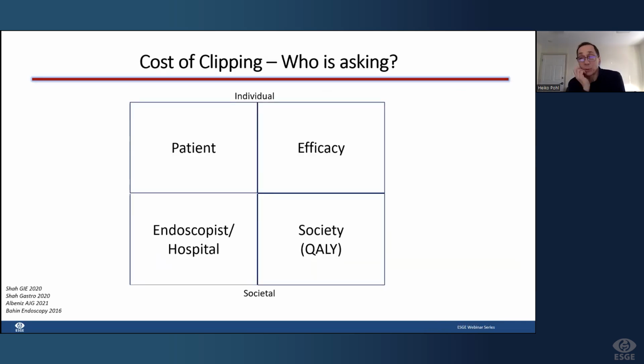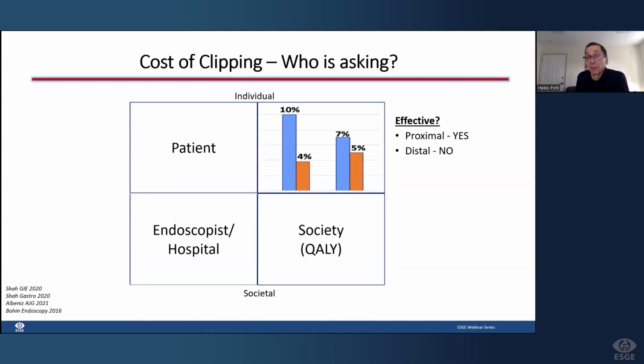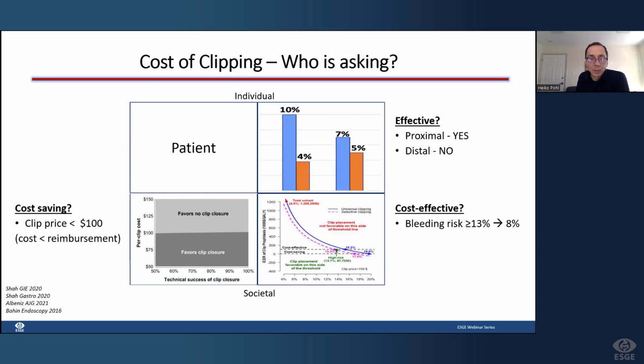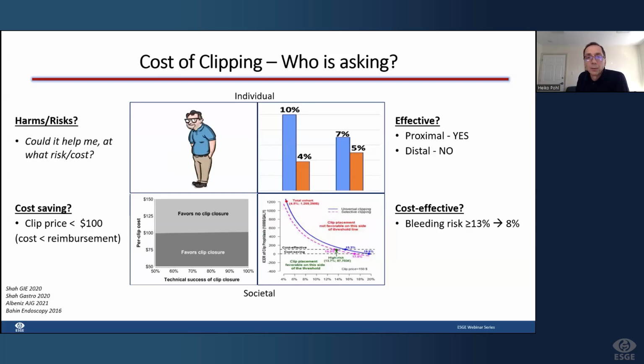So I think this is an interesting consideration. Who is asking the question whether it's cost effective? Of course, you can come from an individual or a societal perspective, and then you can think about, okay, is it effective? Yes, for proximal lesions, it's effective. For distal lesions, well, 2% absolute risk reduction, not significant. It's not really considered effective. Then from a societal perspective, are we willing to pay for this as a society? And maybe we should only include those with a higher bleeding risk at baseline, because then we have a better effect from the closure. And this is from Eduardo's study. But on the hospital side, we say, okay, if we clip, we actually lose money. So should we lose money if we place clips? Should we even be allowed to place clips? And of course, the patient doesn't ask all of those questions. The patient just wonders, could it help me, and at what risk and what cost?